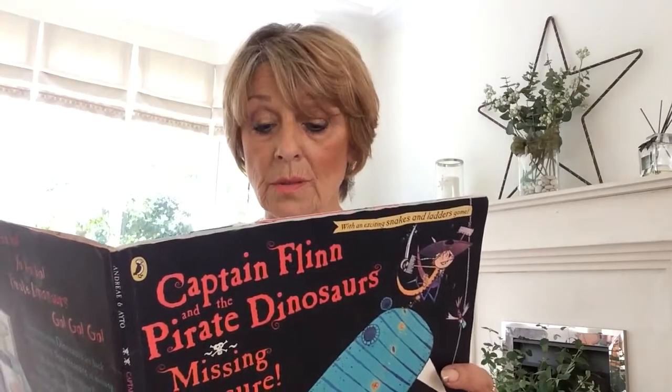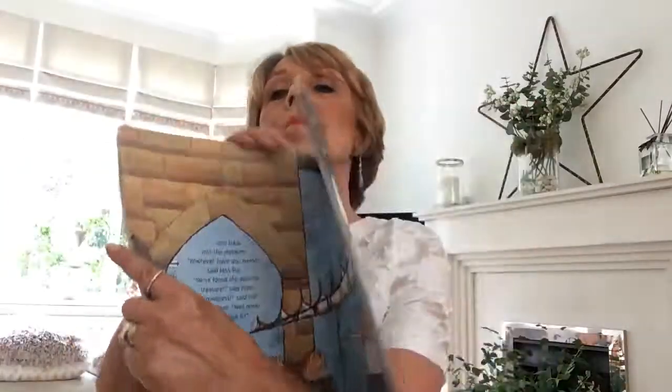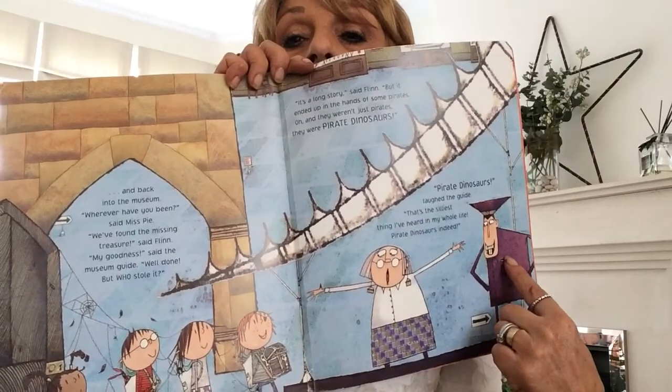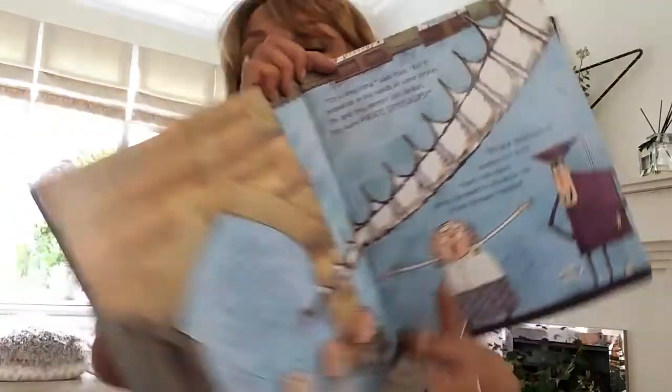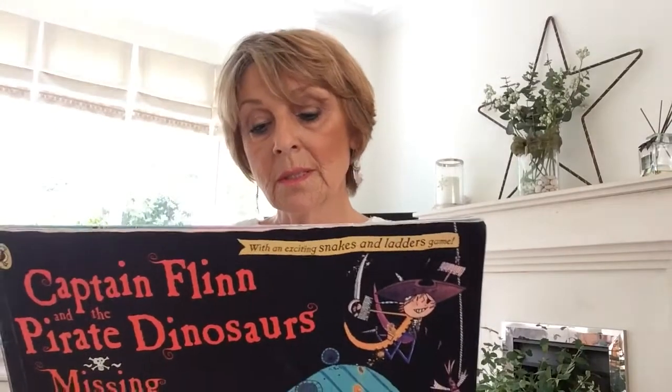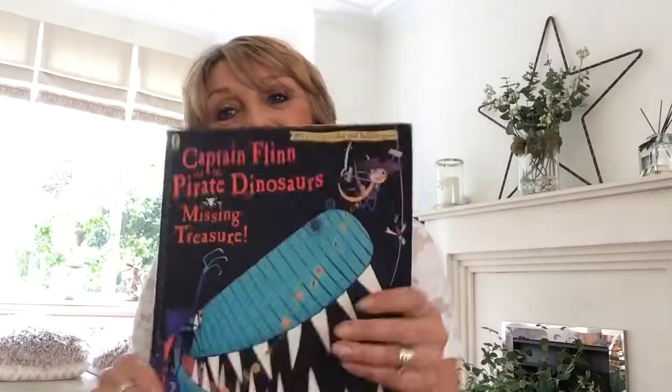Pirate dinosaurs. Indeed. There they are, children, back in the museum. Here's the guide, who thinks it's the silliest thing he's ever heard. But we know different, don't we? "And just for your information," added Flynn, "I can tell you something about your Gigantosaurus. He was frightened of spiders. Very frightened indeed."